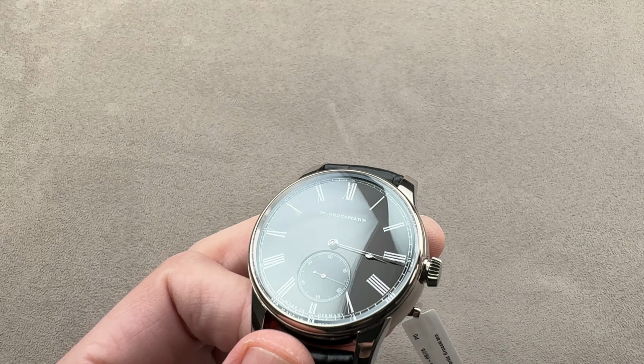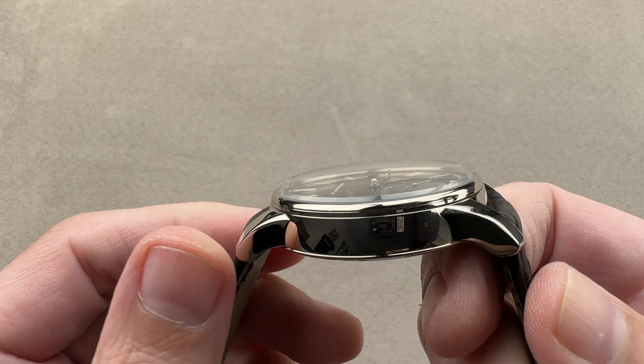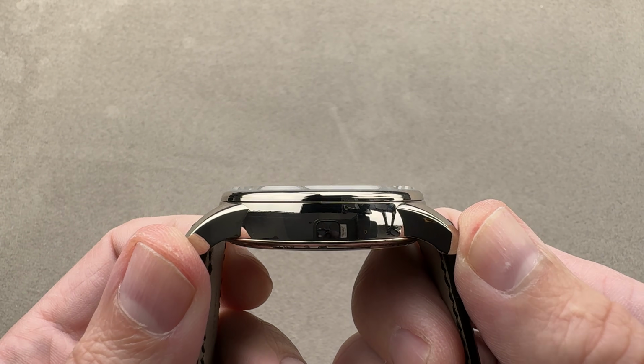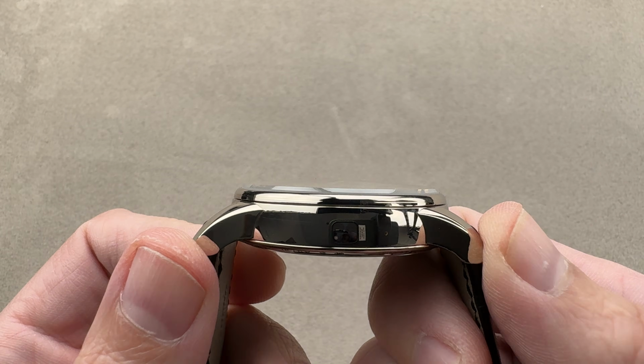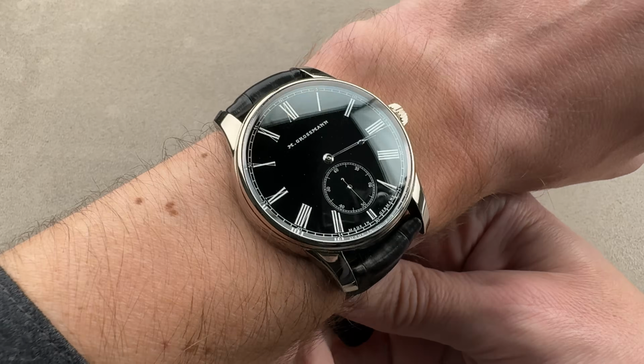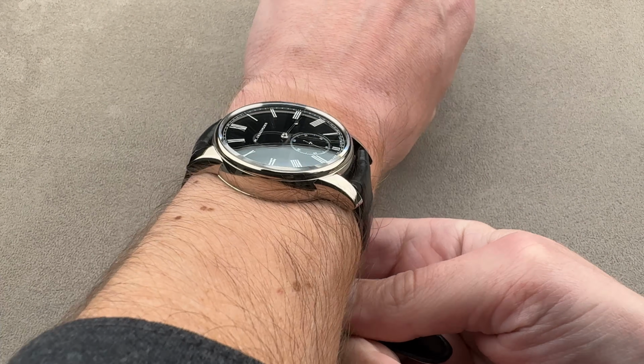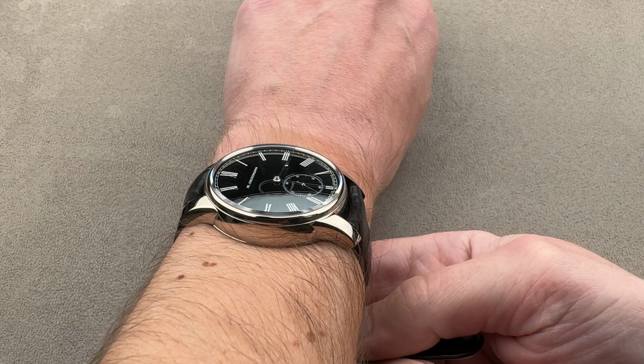The timepiece is easy to wear, though it is not tiny. 41 millimeters in diameter in white gold, 50.5 from lug to lug, 11.8 millimeters thick, so it's fairly slim for an auto, and then a 20 millimeter spacing in between the lugs. When you throw it on the wrist, it wears nicely on a wrist of 16 centimeters circumference, although I do think that's probably the lower limit because of the 50.5 lug to lug.